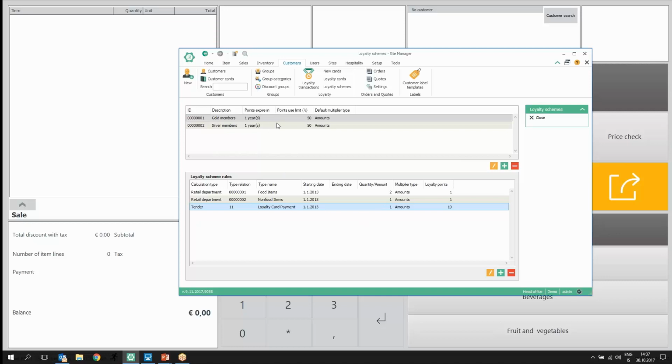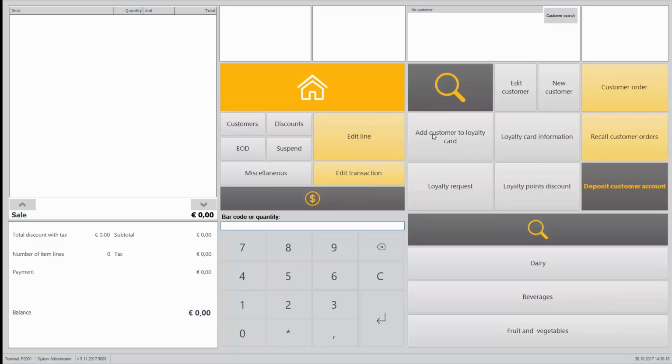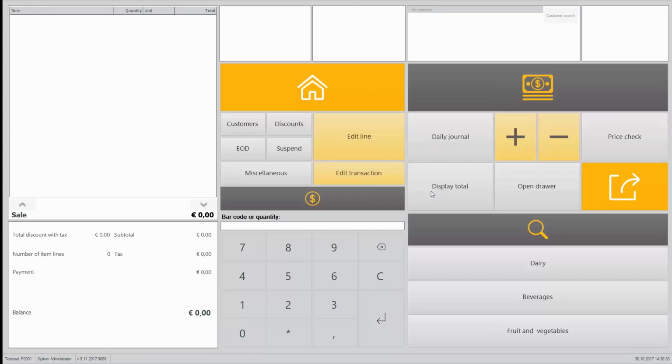We can have multiple schemas, and you just have different loyalty cards within those schemas. So when my customer has now already been created, I can go to the customer menu here and say I want to add the customer to the loyalty card. I have the loyalty card number, and I want to add it to my customer, which I created. Now I have added this card to the customer.